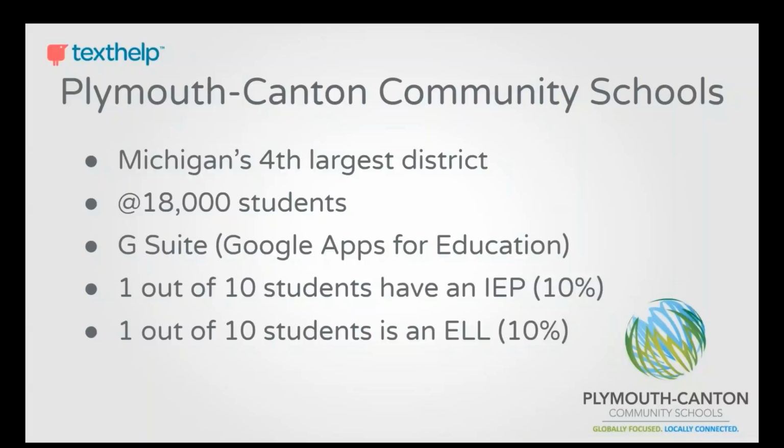We are also a one-to-one Google district, and all of our students have access to a device in grades K through 12 through our one-to-one program. Our K-2 classrooms are equipped with a cart that provides student access to iPads for use throughout the school day. Our grade 3 through 12 students can opt into our district one-to-one Chromebook program or bring their own device to access Google tools in all buildings.